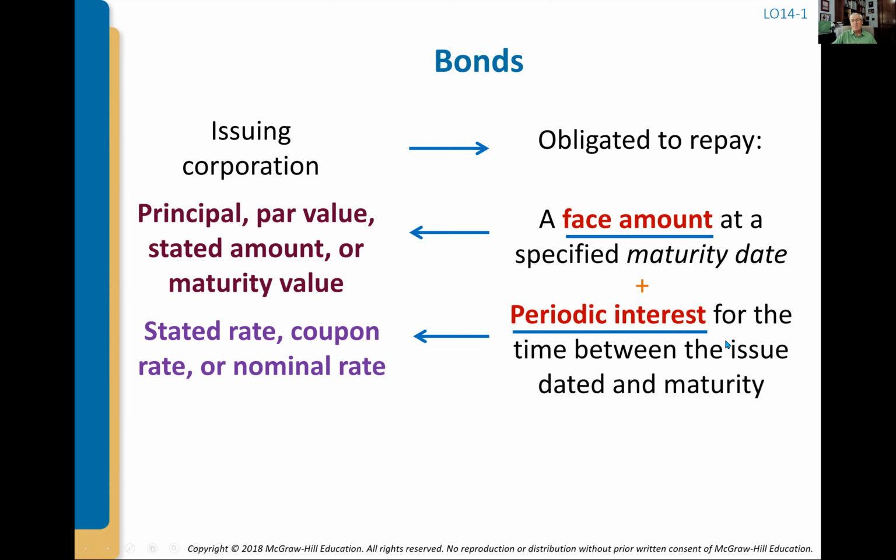Hey, it's a 10% bond or a 5% bond. That interest rate is what's listed on the bond, and that's how much is going to be paid. Nothing else is paid. The market rate is going to be a different rate. We're going to talk about that. That's how much investors want to earn, but that's not how much you're going to be paid. They're going to be paid the interest rate.